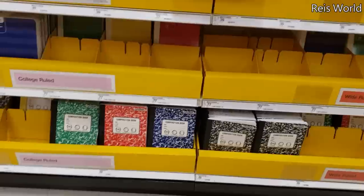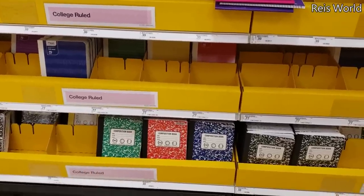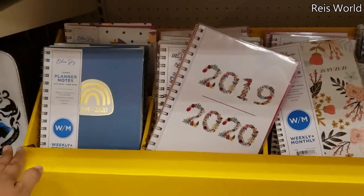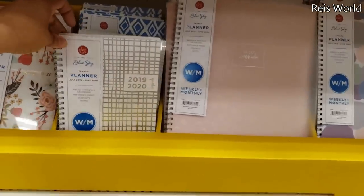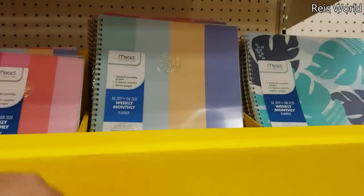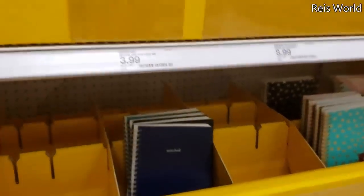Everything's black and plain. 69 cents for a composition book. Again, Office Max, sometimes it's like 25 cents. Planners are pretty much $10. Some will be $11, I guess depending on the pattern you get, $8.99. The large one is $10. Yeah, on top is $10. I like this one right here. $7.50. That is really neat.